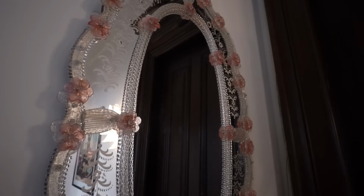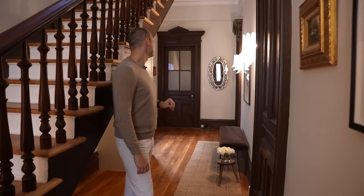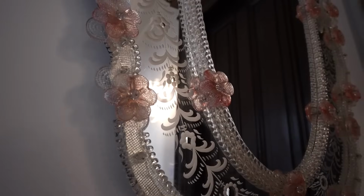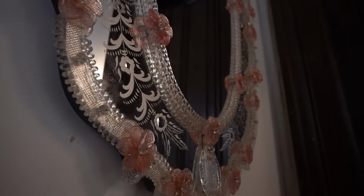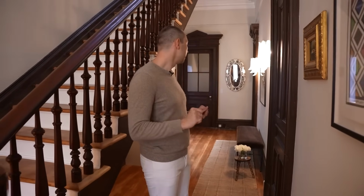More Murano, a beautiful Murano mirror at the back that you can see. I love the pink. I'm a pink person. And so just having that beautiful kind of element. I'm also told that it's feng shui. Someone correct me if it is, but I'm told it's feng shui to have a mirror that kind of reflects the door. I'm probably talking complete rubbish. My mum tells me I often do, but we're going to go with it unless somebody corrects me. I'm calling it, it's feng shui.